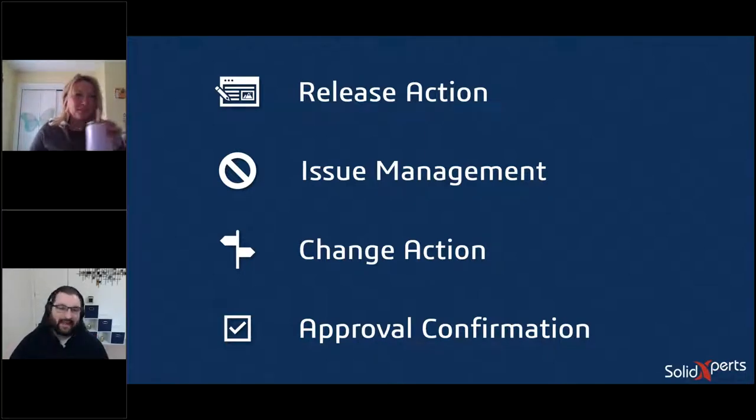So we'll talk about release action. I'm going to go ahead and release the products to the world. We're going to go into the issue management. Then we'll activate a change action and go through that. So the idea of actually working through a change action and documenting the change. And then finally, my manager, formerly known as Katie, is going to confirm the approval process. So this is really an idea of what it looks like on the fly.